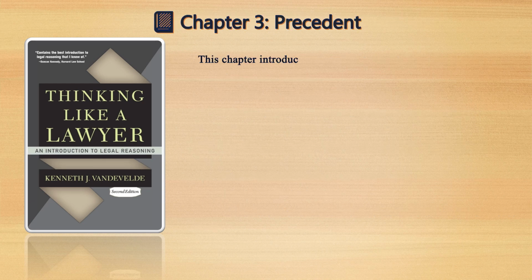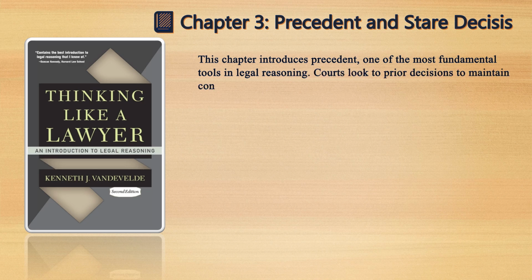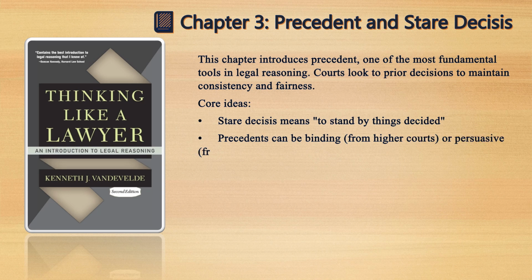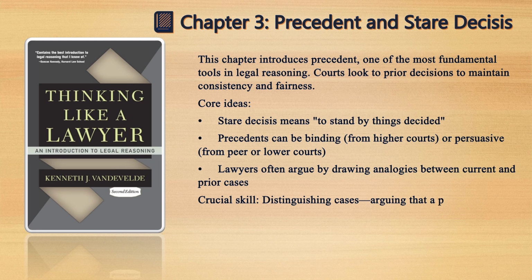Chapter 3. Precedent and stare decisis. This chapter introduces precedent, one of the most fundamental tools in legal reasoning. Courts look to prior decisions to maintain consistency and fairness. Core ideas. Stare decisis means to stand by things decided. Precedents can be binding from higher courts or persuasive from peer or lower courts. Lawyers often argue by drawing analogies between current and prior cases. Crucial skill, distinguishing cases, arguing that a precedent should not apply because the facts differ.